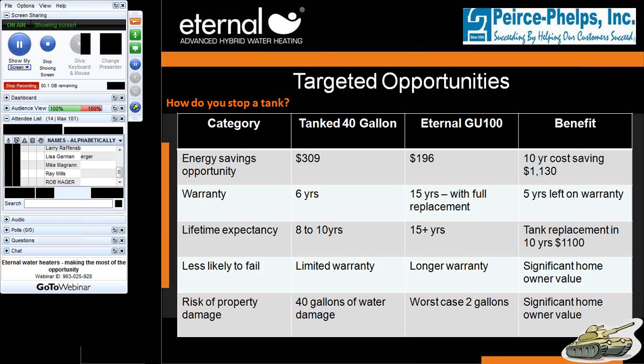The yearly operating cost is $309 a year. And this is from the Department of Energy, not from anybody's manufacturing. If you look at an internal GU100, the operating cost per year is $196. So if you put in two new products in the same year and you compared them, if you take 10 years, which we figure is the average life, which is the standard warranty on a tank water heater of 6 years and adding 4 more, if you total that up, you're looking at a savings benefit of about $1,130, the difference between $309 and $196.